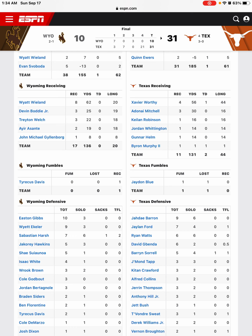I'm not sure. I don't know. I have no idea. But he was either injured or he was being disciplined today. But I'm telling you guys right now, this offense would have been more efficient if Jatavion Sanders was in there, because I know Quinn Ewers loves throwing Jatavion Sanders the football. Adonai Mitchell had 3 receptions for 30 receiving yards.